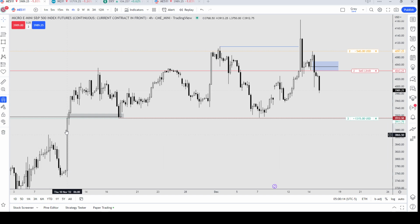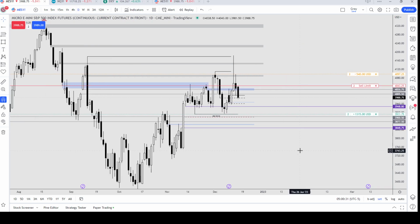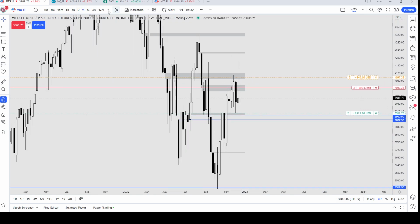We have this huge inefficiency, but I'm thinking I'll just take profits at the lowest hanging fruit down here. And that's about it, I guess. Look at how neat the level is. The sell limit is right in the middle of this balanced price range.